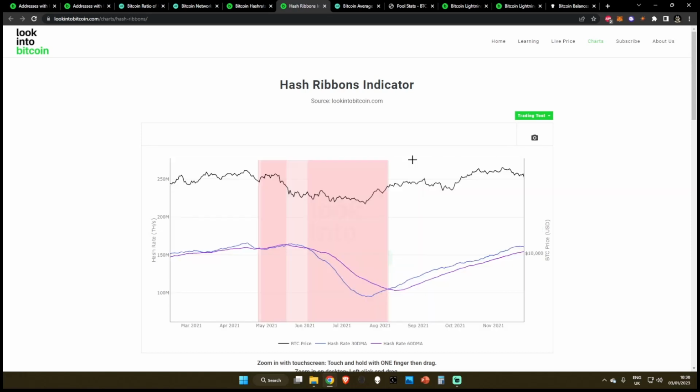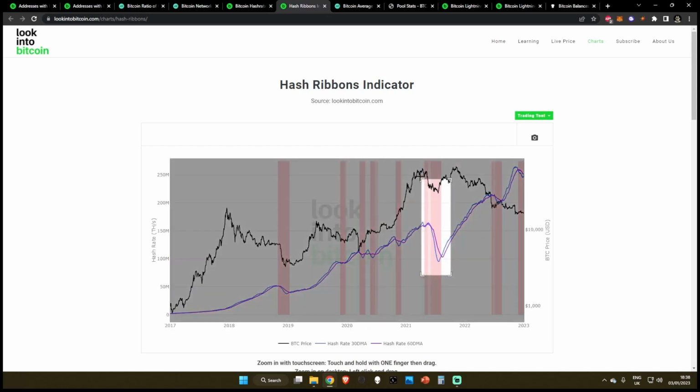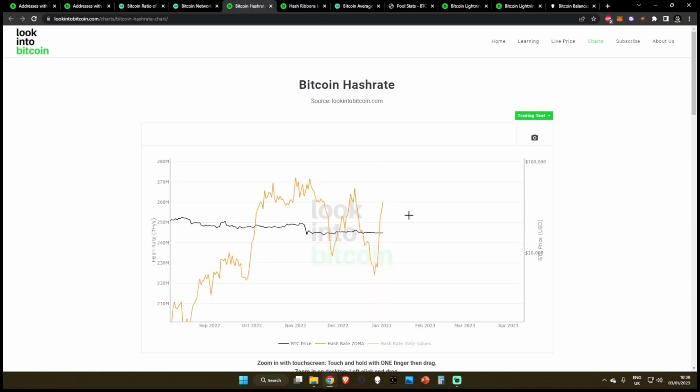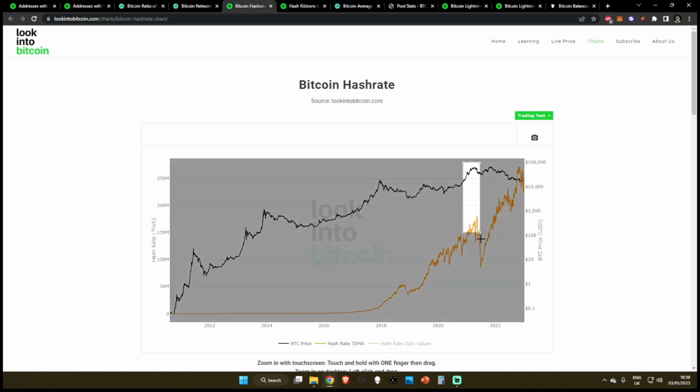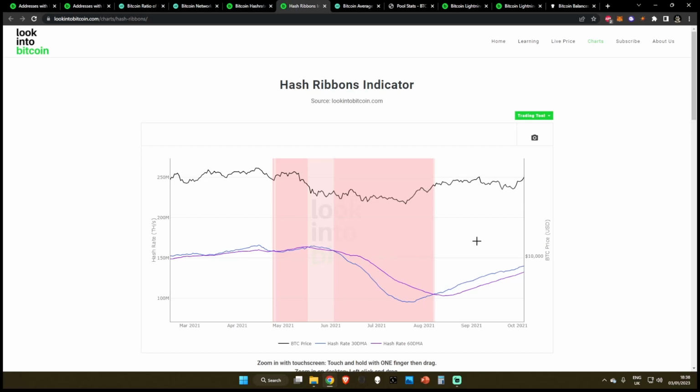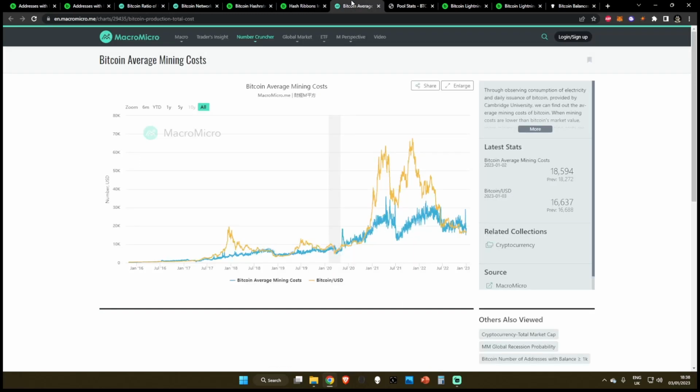You can see the two most major ones that I'm highlighting here, all the way back in the 2018 capitulation, and then this was when the China exodus happened. And why this is important is because obviously when all of the miners in China were told that they have to turn off their computers, the computing power of the network, aka the Bitcoin hash rate, started to break to the downside. Now, like I said, not too much to update in terms of the hash rate since our last video.